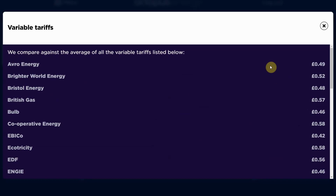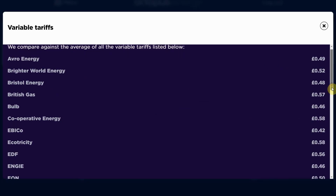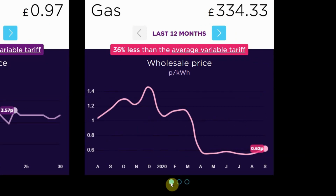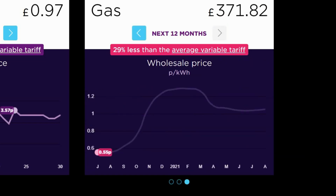And if we click on this, it will give us the breakdown of some other energy company prices for our estimated use. By toggling between the tabs below the graph, you can see the cost over the previous 12 months, using historical data and prediction over the next 12 months, again comparing this with other energy providers' variable tariffs.